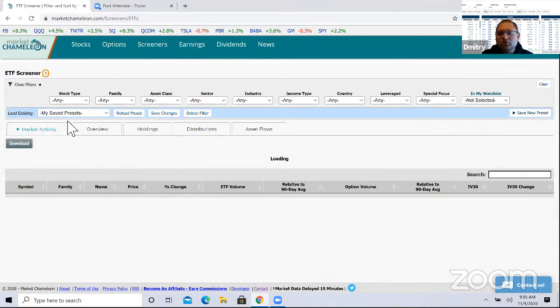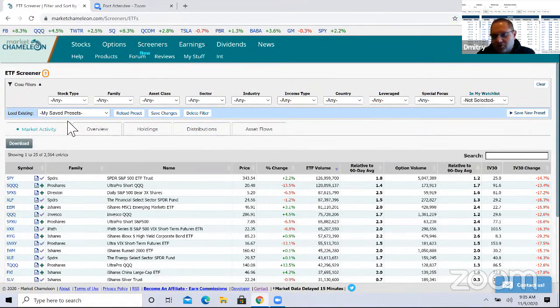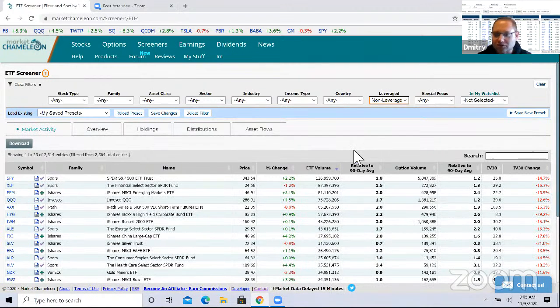I just wanted to take a look at this because let's see where people started to push money after what they perceive the elections might be. The first thing I want to do is filter out the leveraged ETFs. So I'm going to filter by non-leveraged. What that means is I'm taking out all those reverse, double reverse, triple reverse, or double, triple, bullish ones. These are just non-leveraged ETFs.